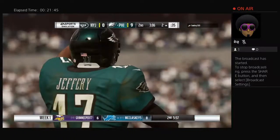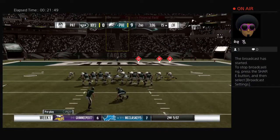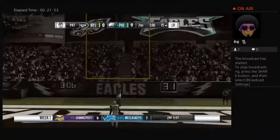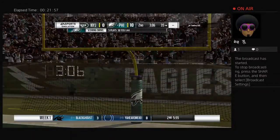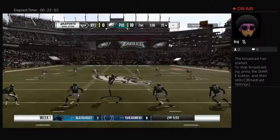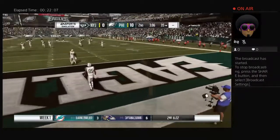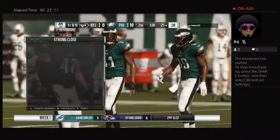Alshon Jeffrey, a 5-yard touchdown. And the Eagles add on to their lead. Elliott good with a PAT. And the lead grows to 10-0. Elliott now to kick this one away. And this will be a touchback as that sails over the end line.